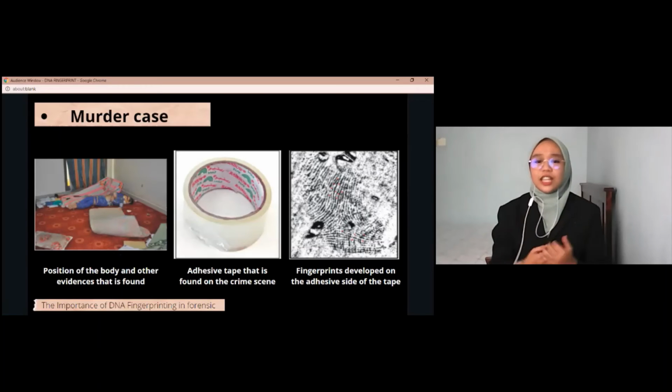There were a few challenges that they needed to face during the investigations. And I would like to share with you one of the challenges that they faced. During the investigation, they needed to remove the tape from the dead body carefully. Why? This is because the adhesive tape should not adhere to itself or any other surface because it could destroy the evidence. After the challenge that they faced, finally, the fingerprints were developed on the adhesive side of the tape. As you can see on the slide, the picture at the right is the fingerprint that they got from the adhesive tape that was found at the crime scene.